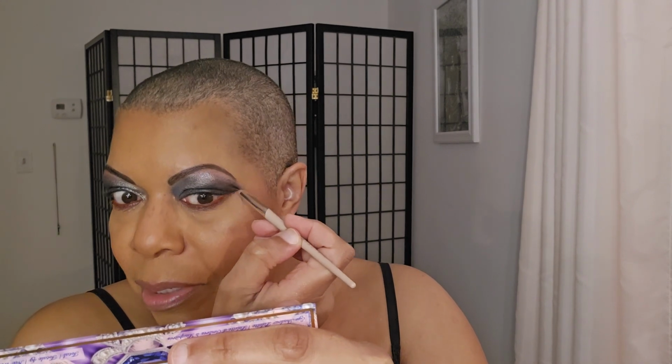And these palettes are not messy. The shimmer formulas in these palettes are very creamy, and I do really like them. But as much as I like them, and as much as I like the color story, I just don't use them that often. So we're going to take this brush that had this shade on it, and we're not adding any more. We're just going to sweep underneath, so if there's any loose particles, that will take care of that.